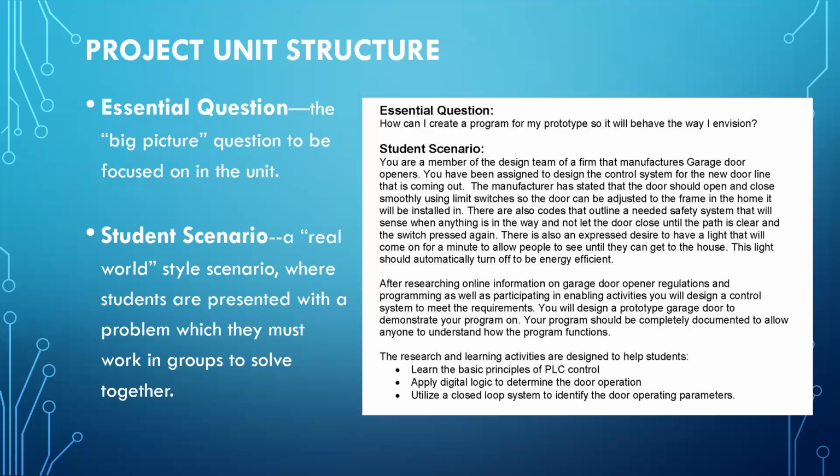In this case, it includes things like the use of limit switches, meeting certain safety codes that require a method for sensing if anything is in the way of a closing door, and also the incorporation of an automatic light. Again, each team of students will be tasked with creating both a unique and an original prototype, and in this case, that would be the garage door operating system, the opening system, and they also have to create whatever programming is needed to control the prototype.